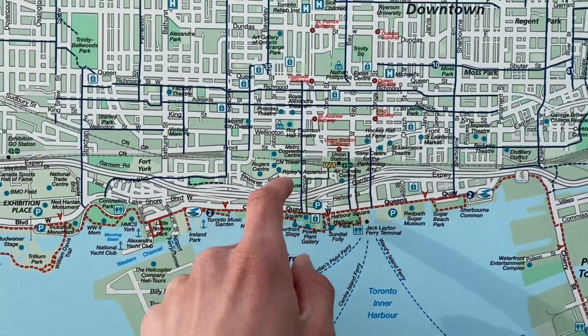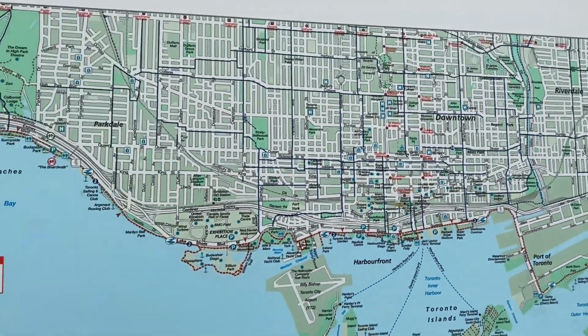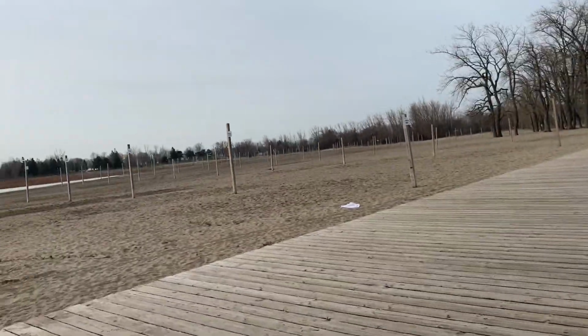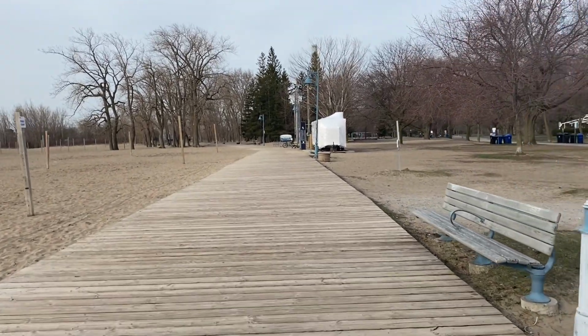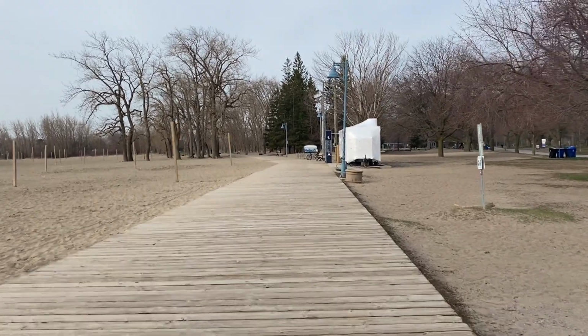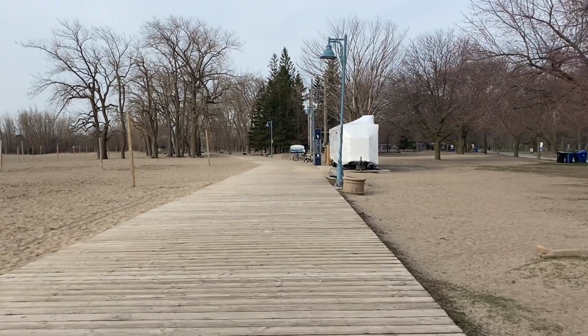So this would be all of downtown. And the CN Tower. So this whole area would be the downtown core. And when you're at the Eaton Center, that's the heart of the downtown core, which you're pretty much right at the center of everything. So you can get to anywhere, no problem, very easily. And the streets are pretty straight and long for the most part.